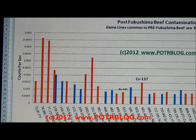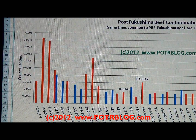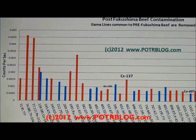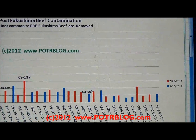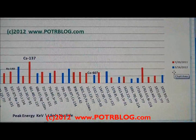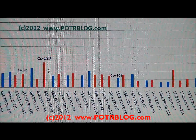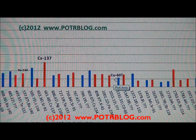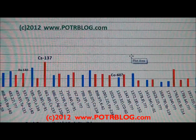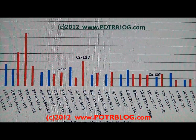There is a little bit of good news in here for the short term, and that is we did have a detection of Cesium-137 in the ground beef that went to slaughter on July 20, 2011. The test was performed in May of 2012, and in the beef that went to slaughter on 5/16 of 2012, there was no evidence of Cesium-137 that we could detect, but there may have been some indications of Cobalt 60 and some other stuff. We'll explain why we think that drop-off is happening in a little bit. But let's go back to this chart and we'll start to get into details.